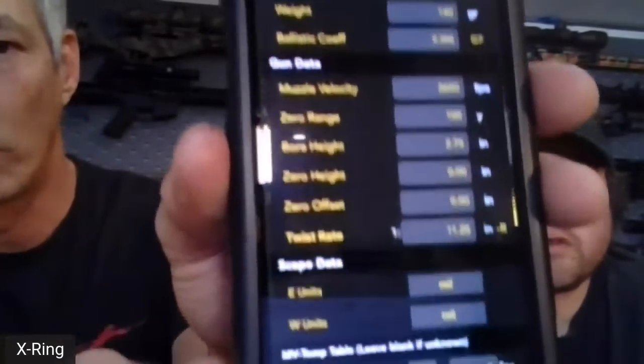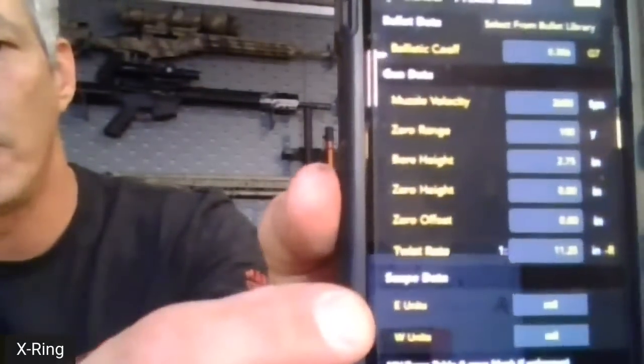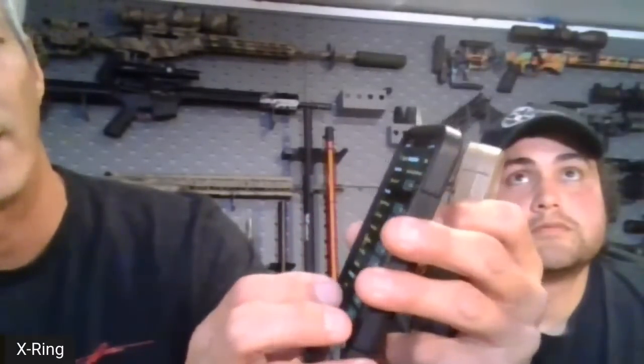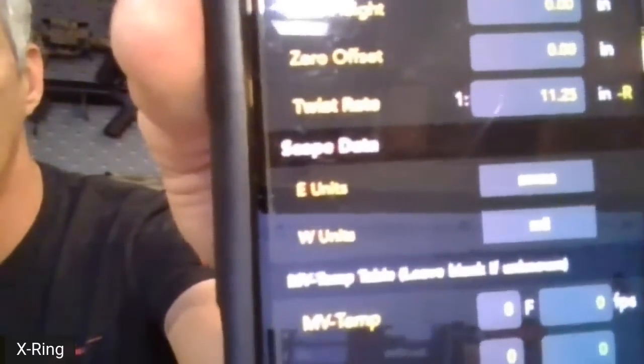When you originally put that in there, you guys see right there, it says scope data, elevation units. If I wasn't using mils, all I have to do is select this and go to MOA. There it goes. You got TMOA, and you might say, I don't know what the hell TMOA is. That's true minutes of angle. It's got SOMOA, which is shooter's minute of angle. That's the difference of us rounding up or rounding down from 1 inch is a mil at 100 yards instead of 1.04.